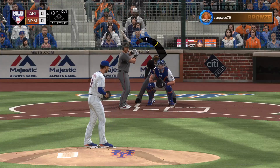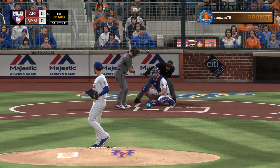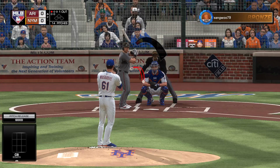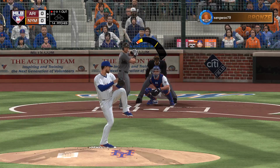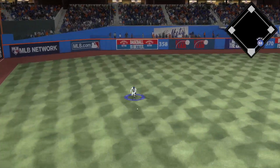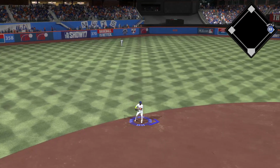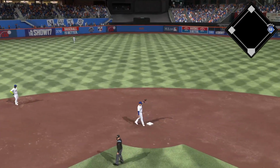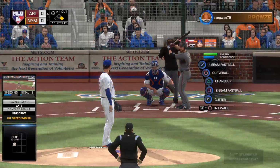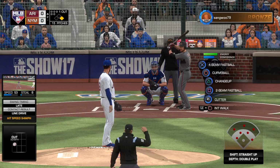Cole Calhoun. And here's a first pitch curveball that bounces on him there. It's ball one. This is lined into left field, a base hit. Here's the shortstop, Zach Cozart. First shot for him here with a runner at first now and one away.